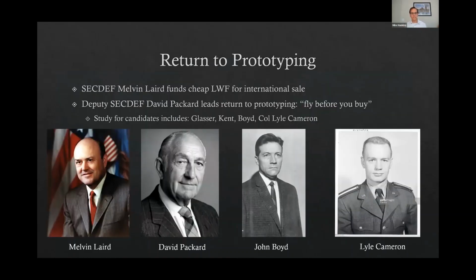This also is all happening at the same time where there's a move to get back to a prototype style of procurement. In the 60s, they had moved away from this. And there's this desire when David Packard came in as Deputy Secretary of Defense to let's start doing more prototyping because we haven't done that in a long time. He thought it would be a way to save money. Getting away from prototyping had been seen as a way to save money, but it didn't end up working out very well.